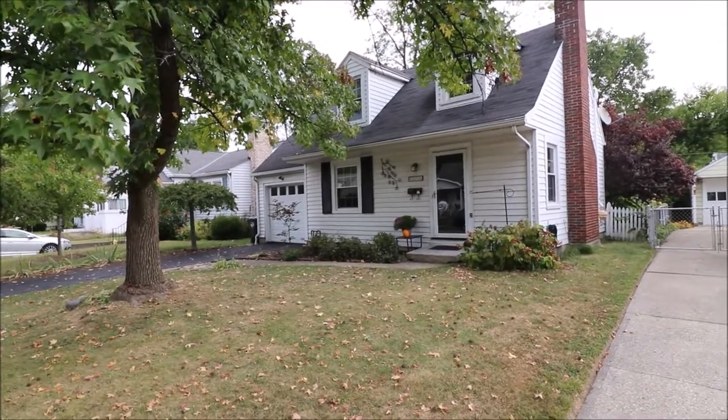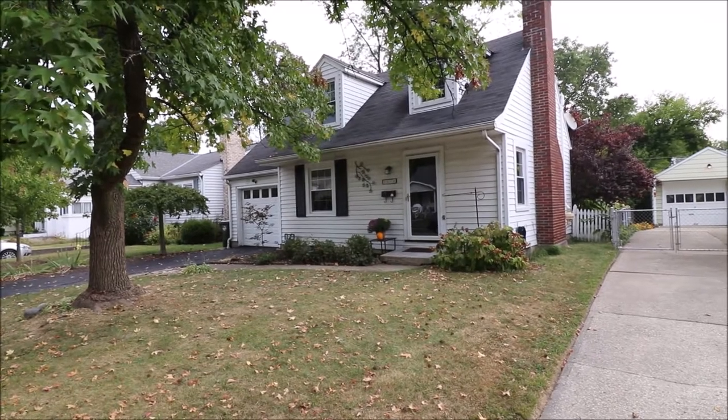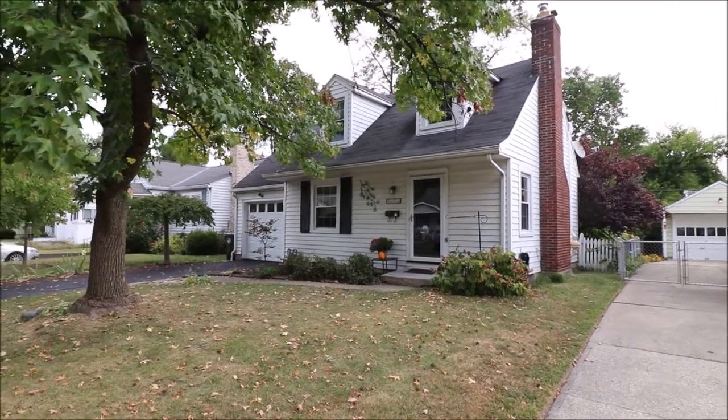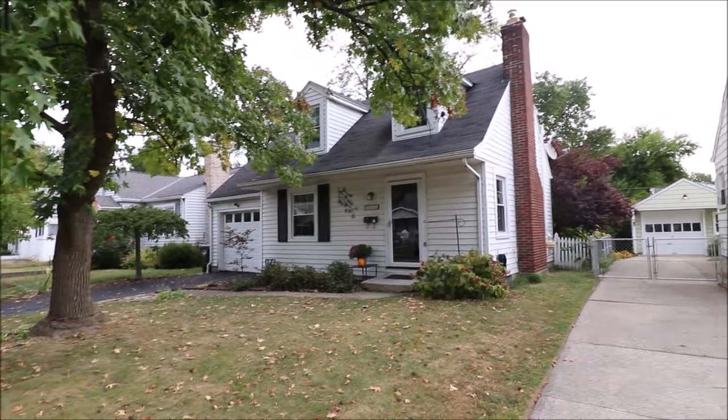Good morning, everybody. Hey, we're here at 2616 San Rae Drive, Kettering, Ohio, getting ready to put another fantastic Cape Cod on the market. This is a really, really great little house.